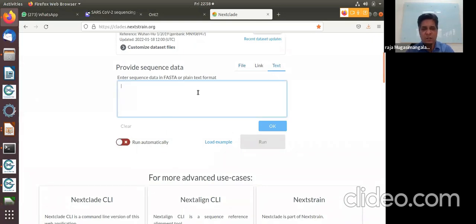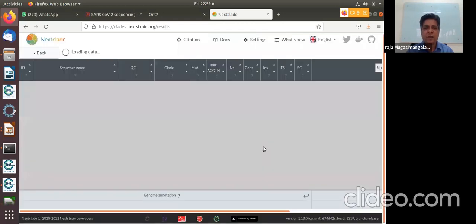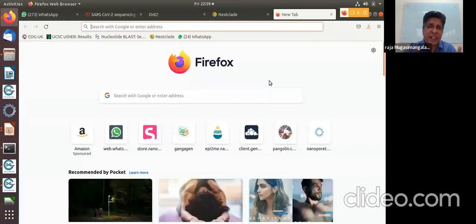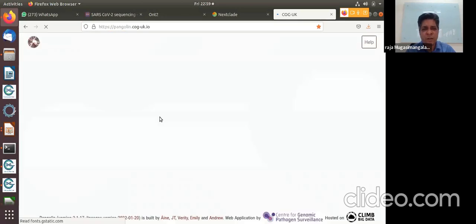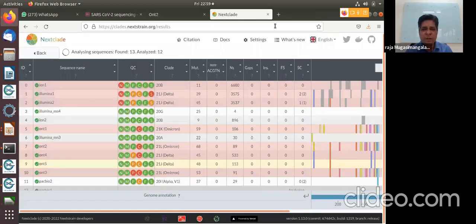You can put the text, run. So Nextclade will run. Technically you need not go, because Commander keeps the most updated data in the database. So you can use Nextclade, you can use COG-UK, Pangolin. You can run it here, or you can go see Nextclade is running. Let's see here itself.